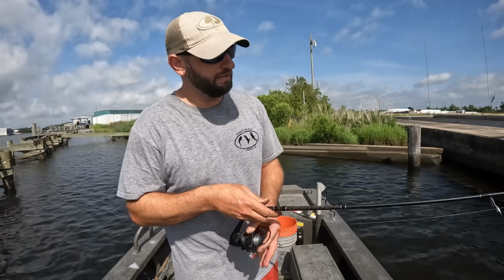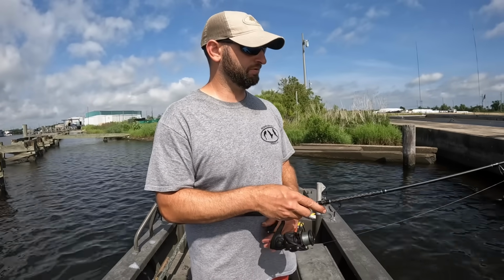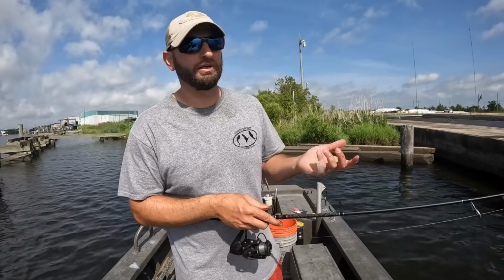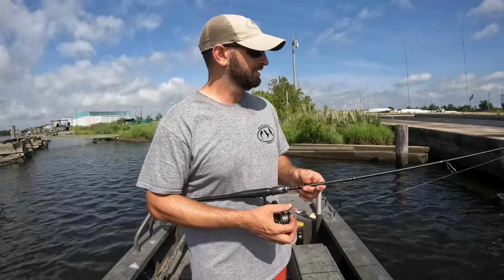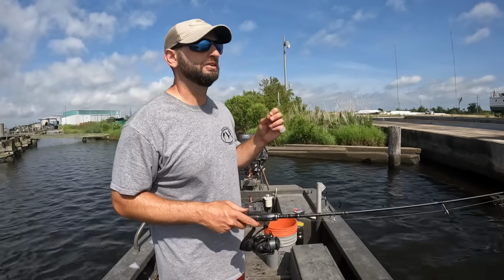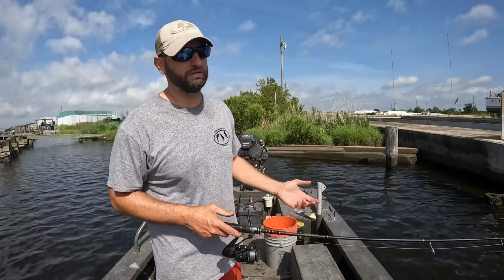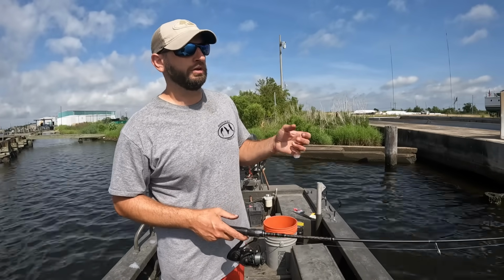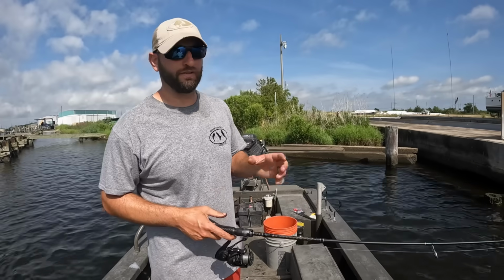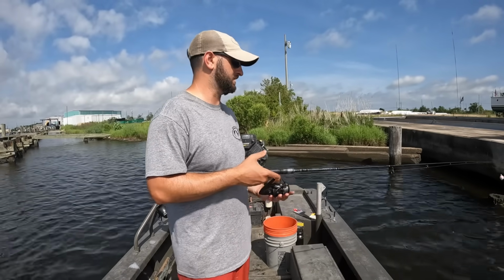Like, they could eat anything from shrimp to grass shrimp to minnows, even little tiny baby crabs. So they get a lot to eat in the brackish water, but there's more things that could eat them. They got sharks, they got redfish, they got black drum, crabs. So I think it's just tougher for them to get to that big monstrous size. That's just been my experience in the brackish water.